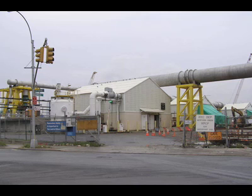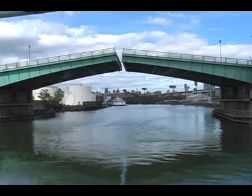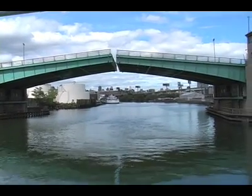The city is currently in the process of upgrading the sewage treatment plant to expand capacity and reduce overflow, and is creating a long-term sewage overflow control plan with input from the community.